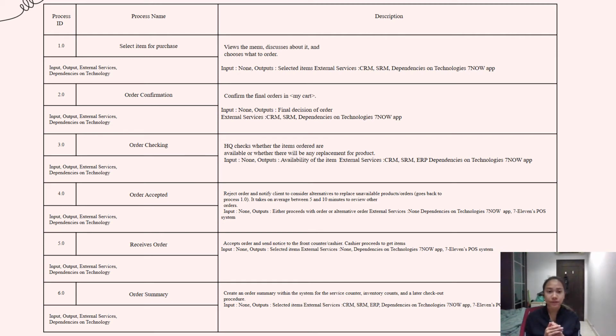Moving on, 4.0, order accepted. Reject the order or notify the client whether to consider alternatives to replace unavailable products or items. This goes back to the first process, and it takes an average of 5 to 10 minutes to review other orders. So the input for this is none. Output is either proceeding with the order or an alternative order. External services is none. Dependencies on technologies is the 7Now app and the 7-Eleven POS system.